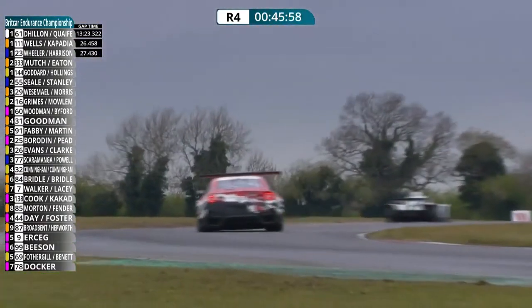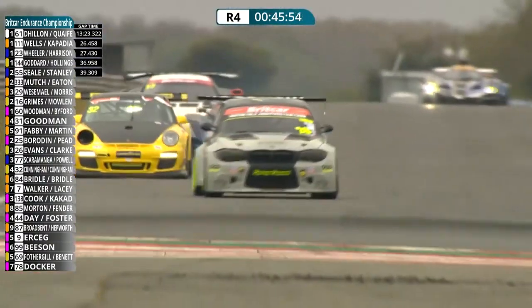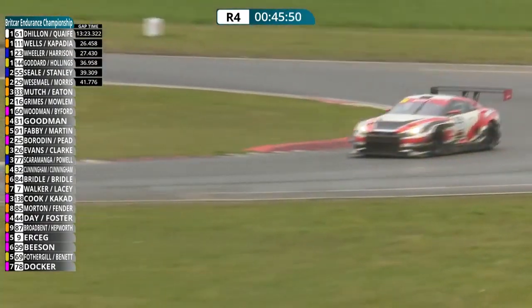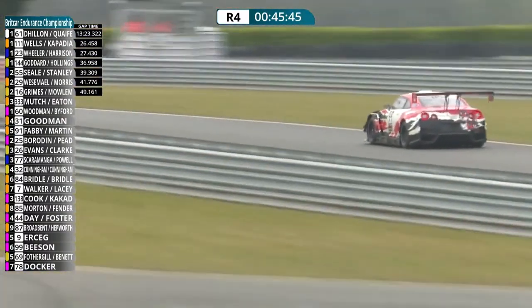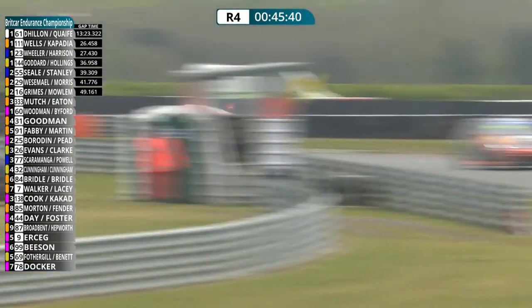Still leading its class. So the Goddard Hollings Ferrari is going to go up into 4th place overall, the demise of Abby Eaton. Up to 5th, it's John Seale's Lamborghini. 6th, Richard Morris's Praga. And 7th, Bon Grimes, who dropped back after taking pole for this race in his Ferrari.